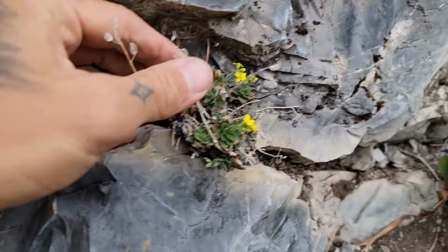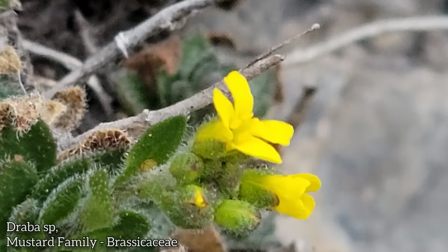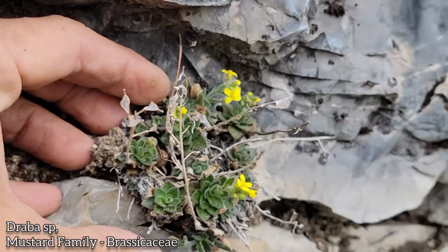Then growing out of the rock wall, we got this tiny little mustard. Tiny little Brassica with all the hairs on the leaves. Leaves in a rosette. There's those four petals. There's the distinct brassicaceous sepals. Just growing right out of a limestone rock wall.